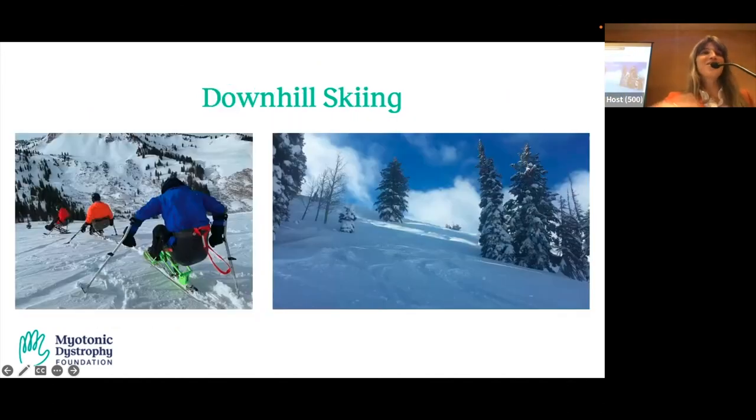So now we're going to transition into downhill skiing. What I'm going to try to highlight here, the same way I did a little bit with the kayaking and sailing, is the diversity of equipment that we have. The photo on the left is a mono ski. It's one single ski underneath. Individuals that have some lower leg weakness, core weakness, or quad weakness can do really well in this ski, right?